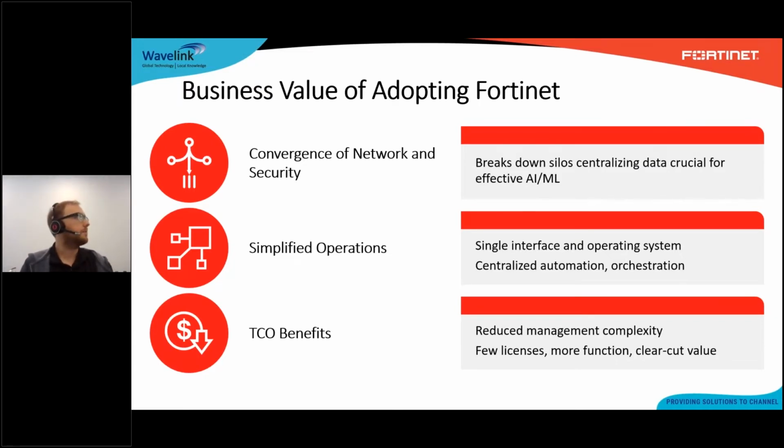Now, what are the real, high-level business values for you? When you get asked by your customers, the three main ones are convergence of network and security, simplified operations, and the TCO benefits. Convergence breaks down silos, centralizing data from the users and the network that can be used by AI and ML. This is done so you can improve the security and performance of your network and create a more secure and resilient network to help drive the business and offer a superior user experience, and also allow for a much faster rate of expansion. The convergence also simplifies operations for your network administrators, reducing the time required to implement and manage, all while offering a lower TCO by bucking the trend of having licensing for almost everything.